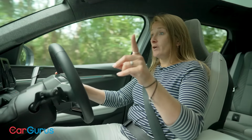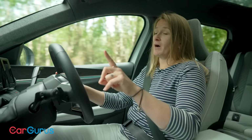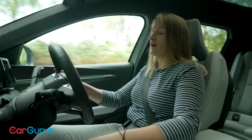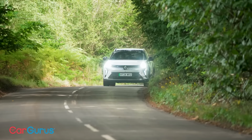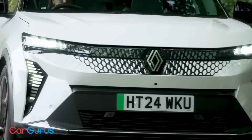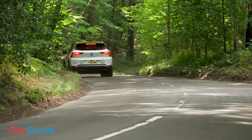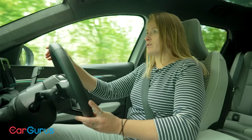So, I am going to start here, not by talking about how the Scenic drives, but talking about the stuff that you can turn off. I have talked many times about safety assistance systems in all the cars that we test on CarGurus UK, and one of my real pet hates is cars that make it really hard to turn off things like lane keep assist, because I drive on roads all the time where it's actually quite dangerous to have it cutting in and applying steering wheel action because it's misread the road in front, which it does a lot.